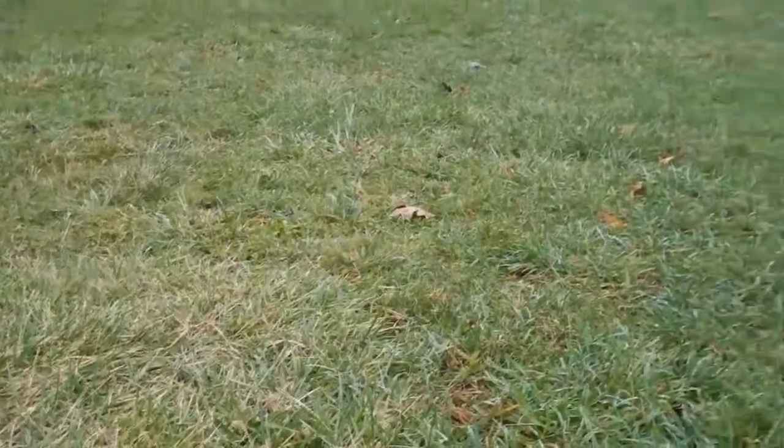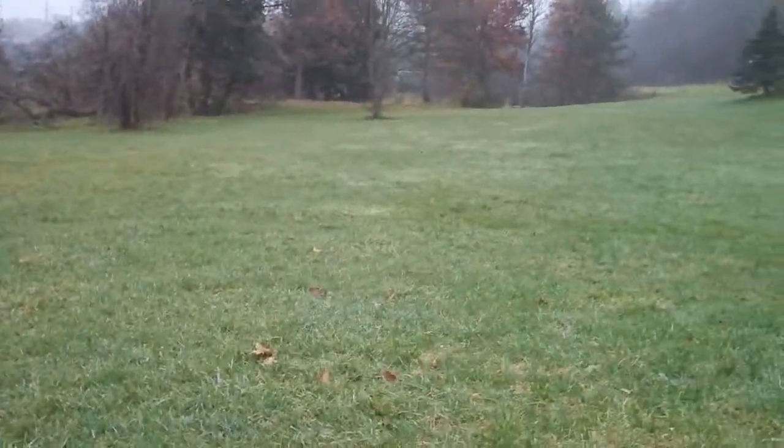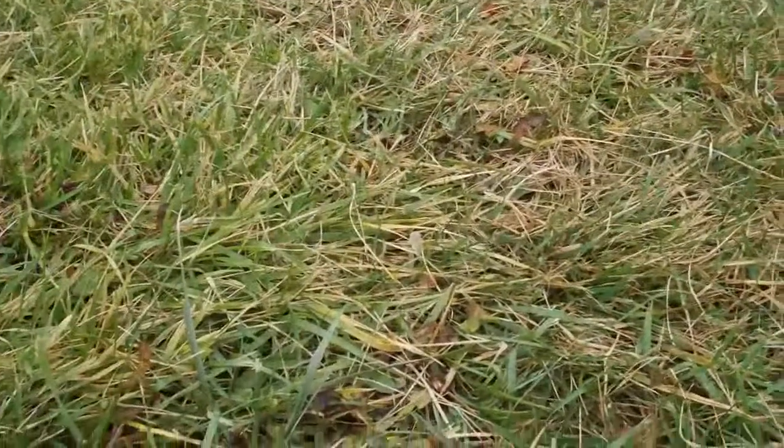Sorry about that. I shut the camera off. I always hit the wrong switch. But I'm going to keep moving down this hill here, see if there's anything at the bottom. If I find anything else, I'll get back with you.